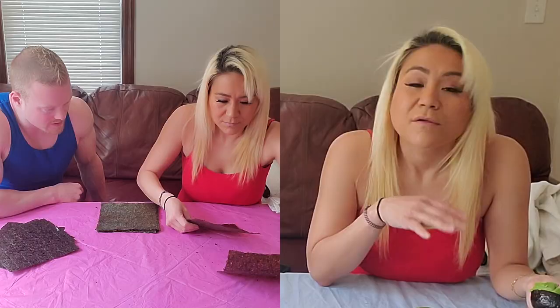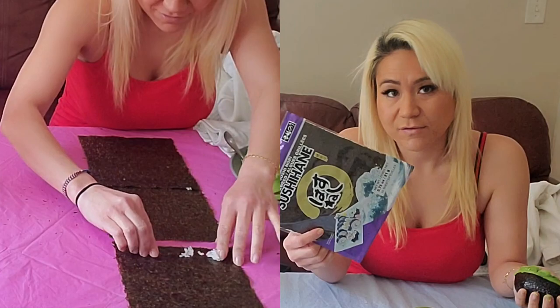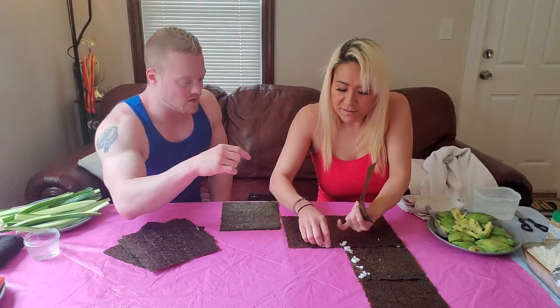We've got all of our ingredients prepped. So the inspiration video, or the guideline video, used 18 sheets of nori. So we've got 20 here. We're gonna use 18 in a 3x6 formulation. We want the shiny side down, rough side up.